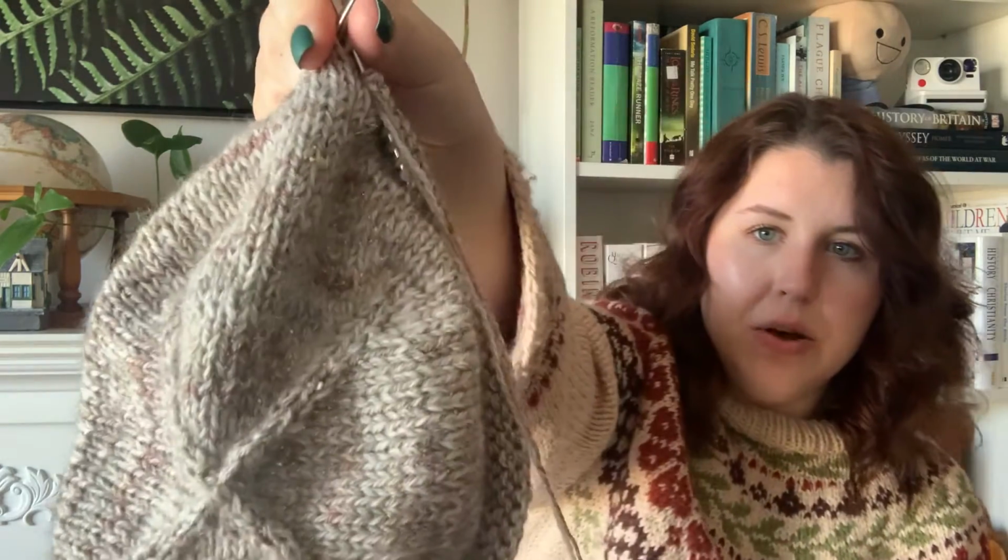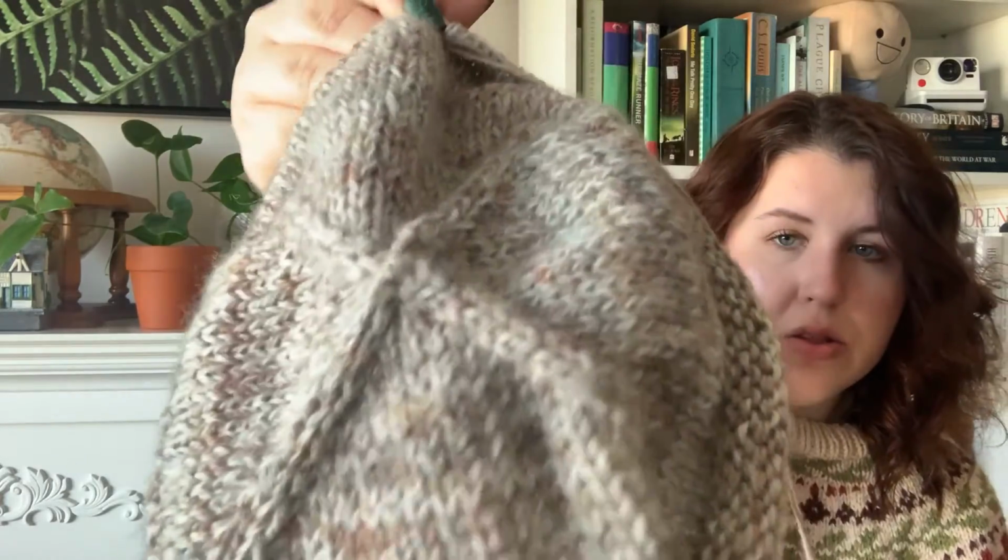Look at those colors. And honestly, I wouldn't have thought that these two together would look as absolutely stunning as they do. But I was experimenting. I created a gauge swatch and hello. It's so pretty. So pretty. I'm so excited.